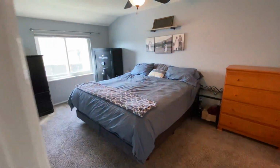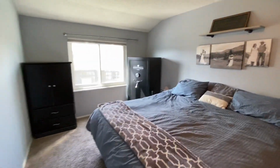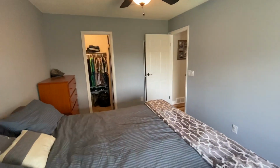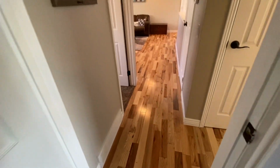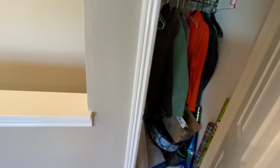And here's the master bedroom. Look how nice and big it is with the window looking out into the open space back there. Let me take you around here and just show you this nice big master with a nice walk-in closet. This has got all newer carpet. The paint's in good shape, and the floors have got these super nice hardwood floors. This is like a little linen closet, or actually a coat closet right there. There we go.